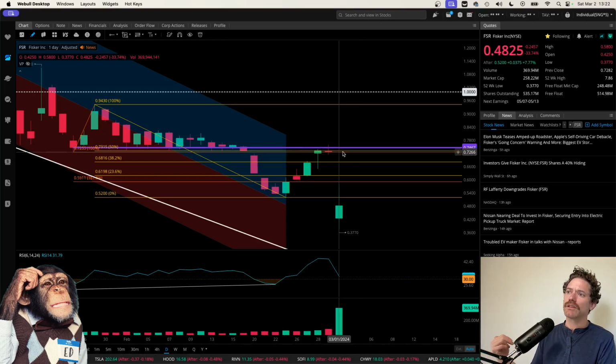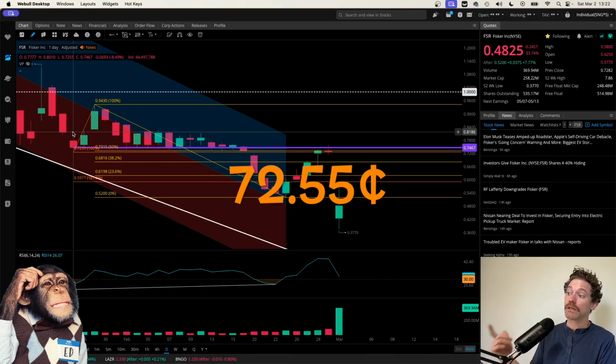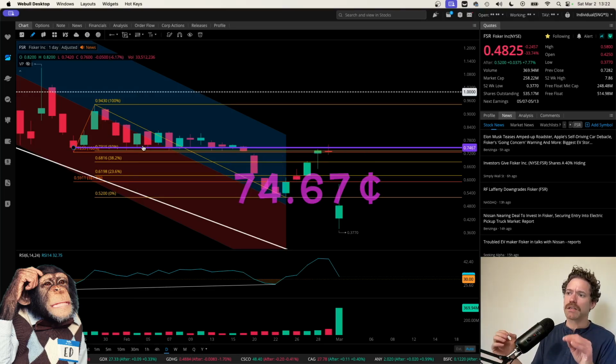And so the levels that do coincide with right around 75 cents, they really range from 72.55 cents, which was the low on January 25th, and then they go up to basically the purple line at 74.67 cents. So just something to keep in mind there.